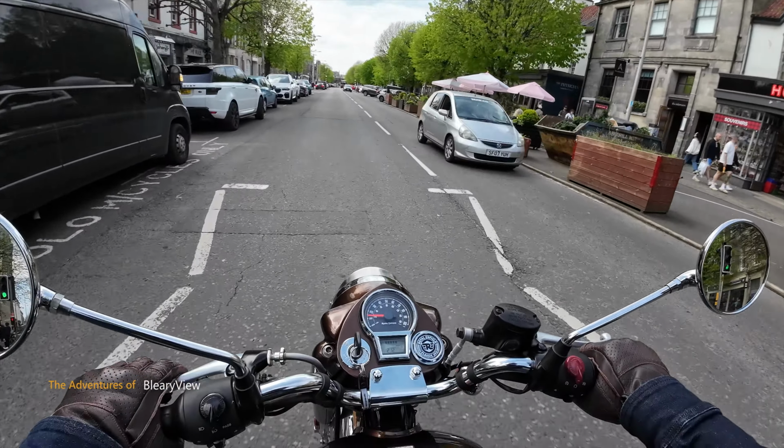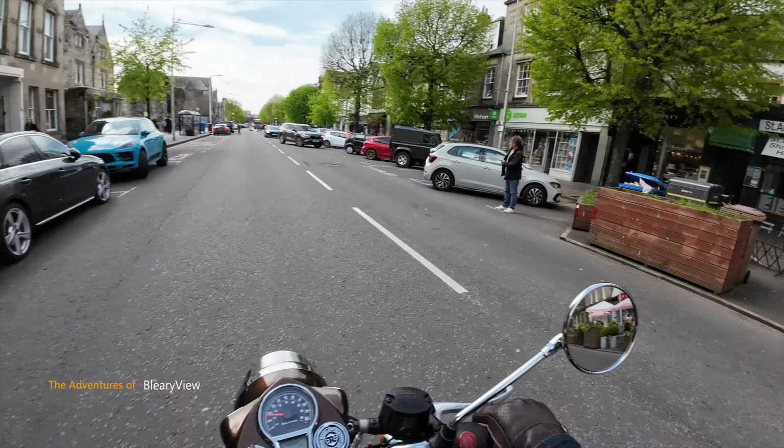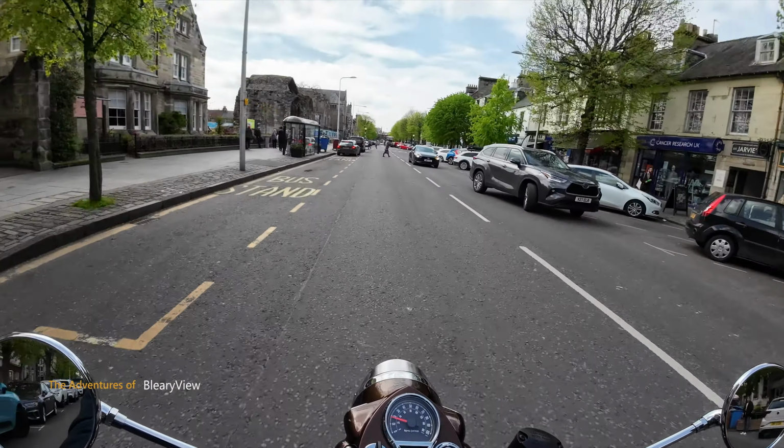Getting a wee wave again. See that Royal Enfield for getting waves. There you are, streets are full of coffee drinkers.